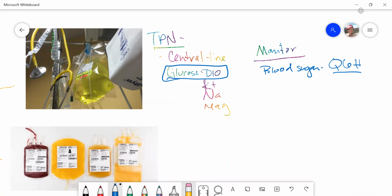Think about, are they eating? If they're on TPN, they're most likely not eating and drinking for whatever reason. If we're needing to rest their bowel because they've had massive abdominal surgery, maybe they have short gut issues and they can't take the nutrients, or it's a hyperemesis mom. These people aren't eating or drinking.